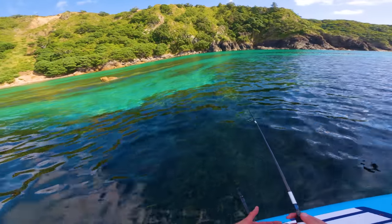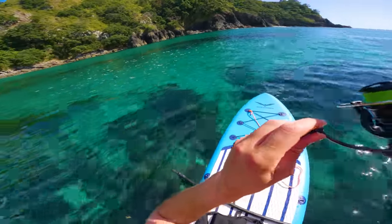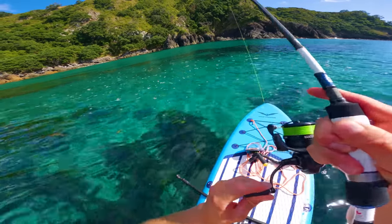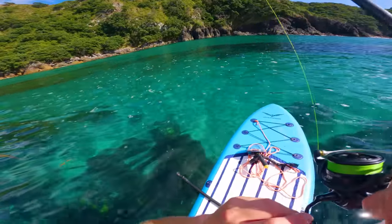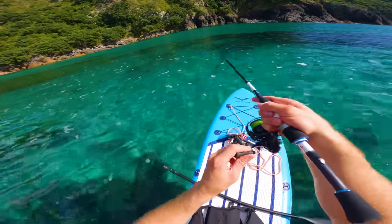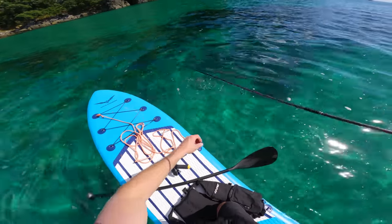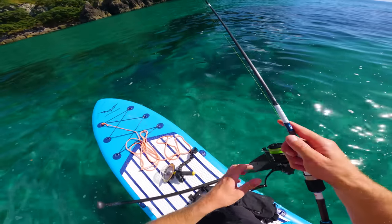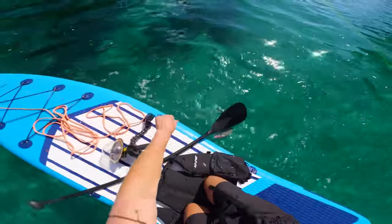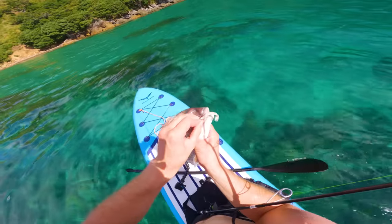Oh, look at that. Oh, yep. Oh, look at that. I can see it out there. What is it? Oh, it's pretty decent size. A snapper. See it down there? Come here. Oh, it's a better fish. Man, I gotta be so careful with a super light rod. Yeah, guys, look at that. That's a better one. Stoked. There we go.